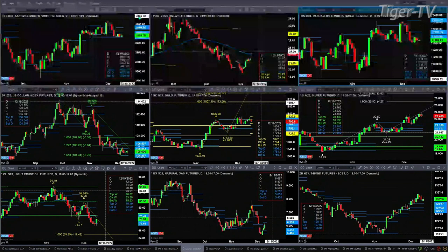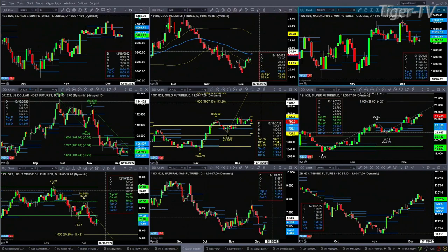Light sweet crude did find support. We're taking a look at the February contract right now. It did find support at the bottom of its daily profile. That's 71.61. It does have an A to B equals CD to the downside right now. That gives us a price projection of $65 and change out there.